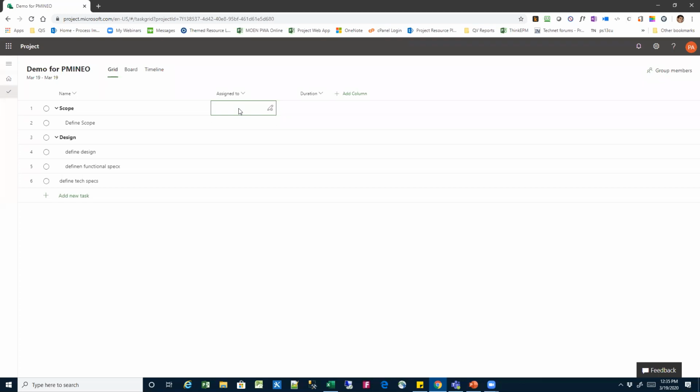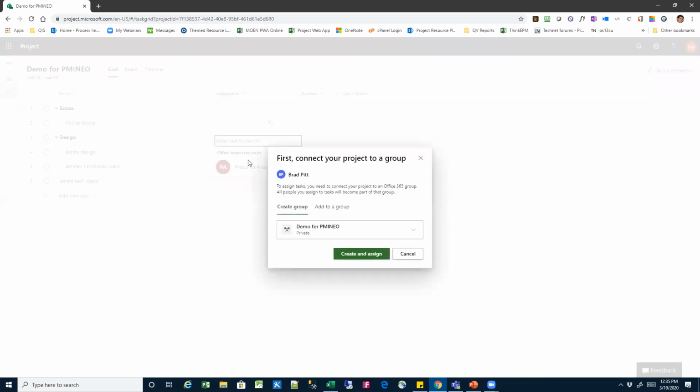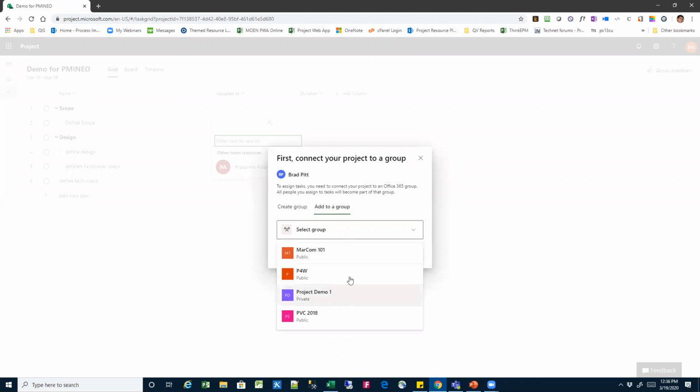So if I start typing names here, let's say, that's okay. It is not allowing me to assign a resource to a summary task, which any scheduling enthusiasts out there will be happy about, that we don't assign people to summary tasks anymore. So I have resources, but what did I do? As soon as I try to add the resource, it's asking me something. It's saying, do you want to create a group or add to an existing group? If I want to add to an existing group, I can add to any of the groups there.